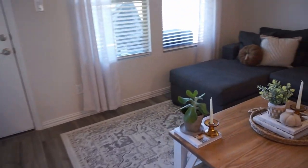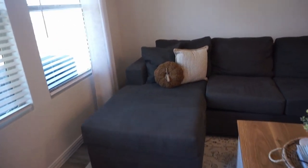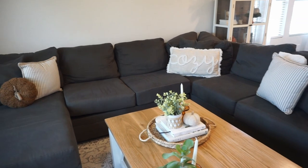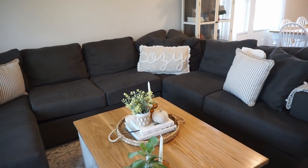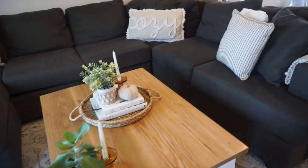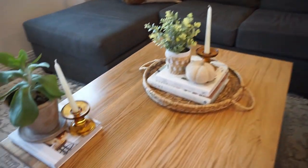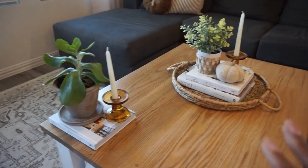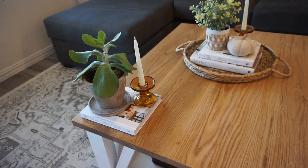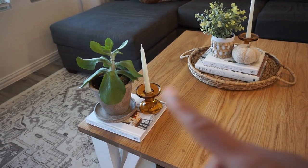And then over here, we have our sofa. So just various pillows. A lot of the pillows are staples, and then I just added in some extra. And then I love our little fall tablescape. I've bought a lot of plants and I didn't want to get rid of them, real plants, so I just kind of incorporated them in.